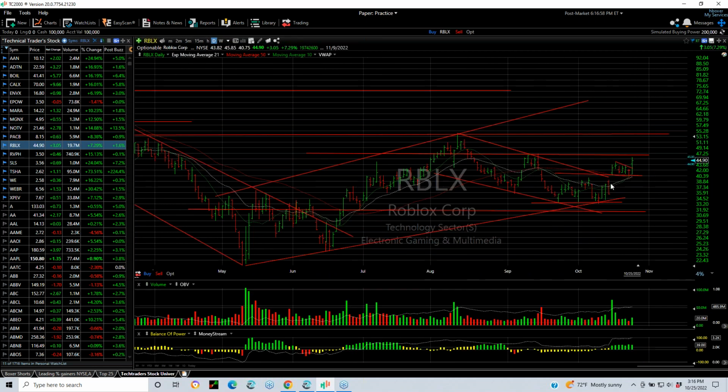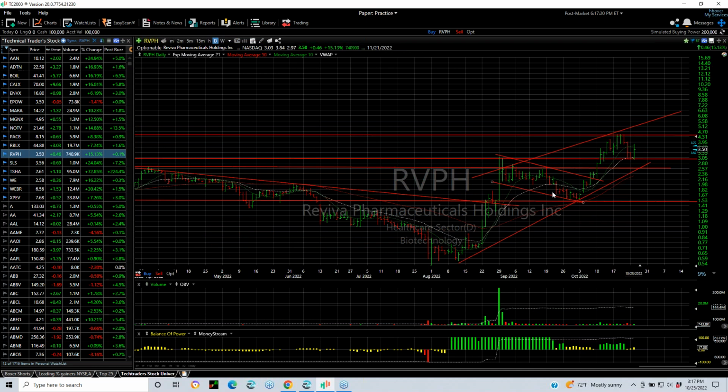Roblox swing in play, breakaway gap, and then pullback flag, and then another pop today. Today's gain of 3.03 or 7.24% on 20 million shares. I'm sorry, that's big volume. Of course, we can get above 47. I'm looking for 53.